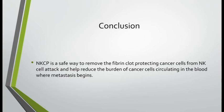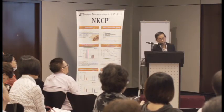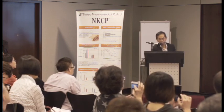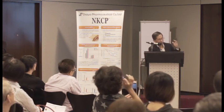So my conclusion in these observations that I made for my patients is that NKCP is a safe way to remove the fibrin camouflage protecting the cancer cells from the NK cell attack, natural killer cell attack, and help reduce the burden of cancer cells circulating in the blood where metastasis, or spreading of the cancer, begins.